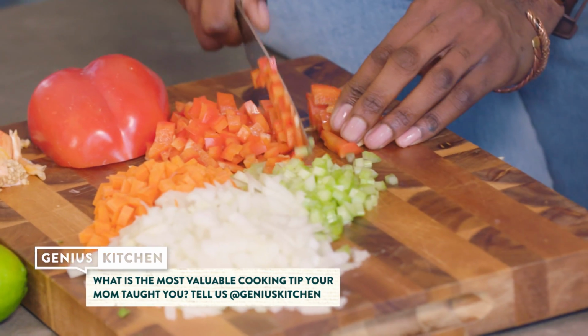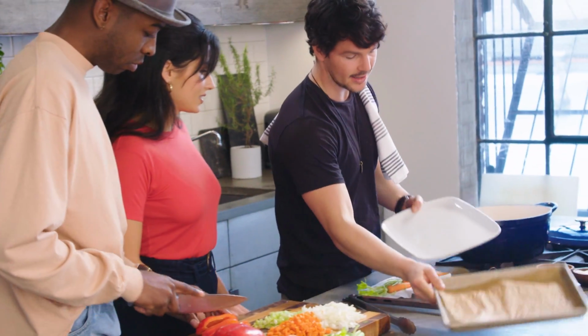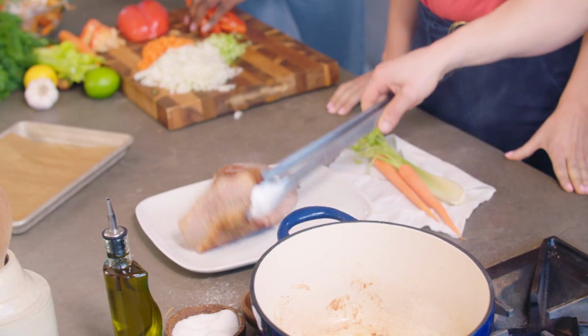All right, guys, this is getting nice and golden. So I'm just going to transfer it to a plate for now because we're about to add in the rest of our ingredients. Oh, yum. Look at that. And then look at the bottom of the pan, you can see all the stuff that we're going to soak up as well.